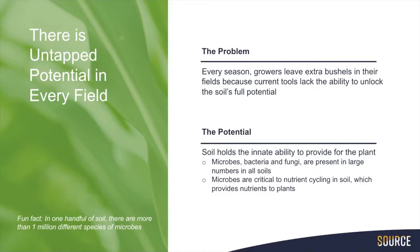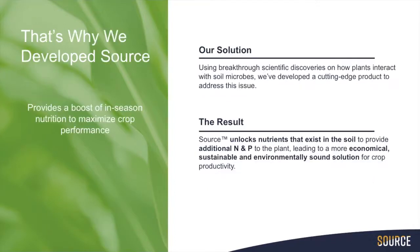We know that soil is really important for plant health and for yield. It has a rich array of microbial life, and that microbial life is involved in making nutrients available to the plant. So this is the backdrop to our development of the Source product. What we wanted to do here was develop a product that could unlock that potential.